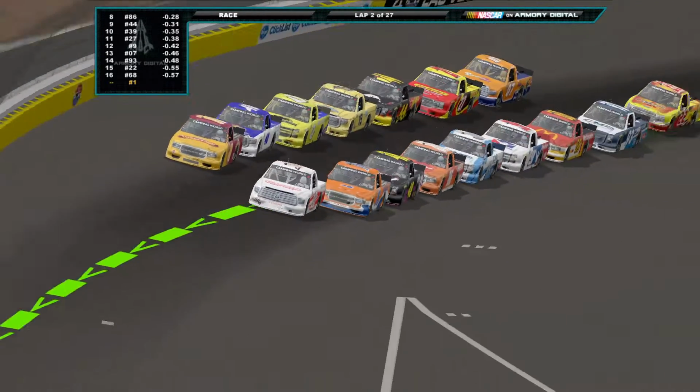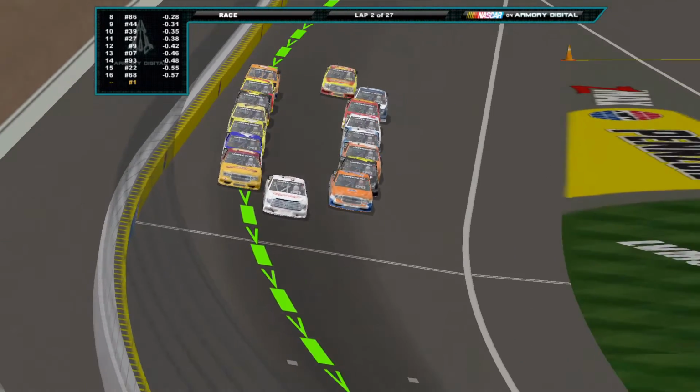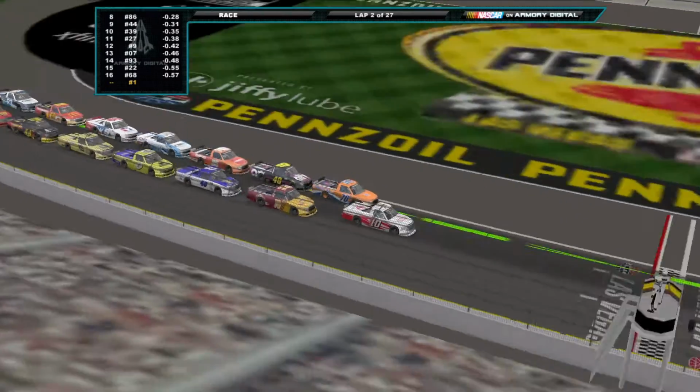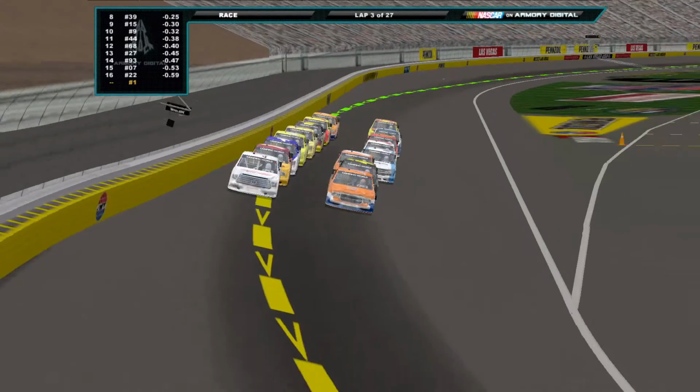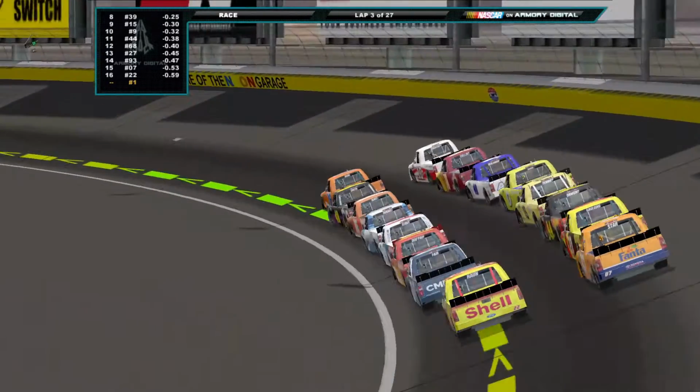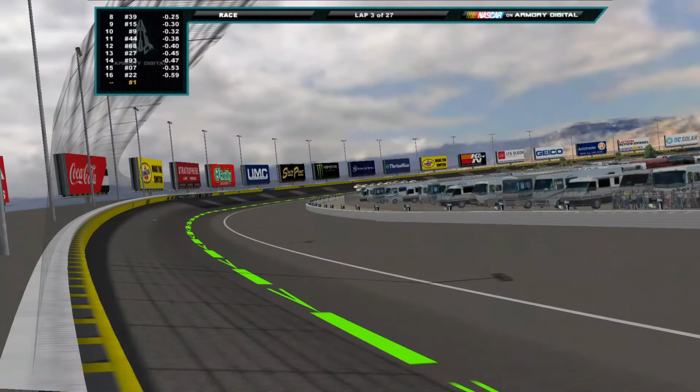And out of turn 4. Oh, Kobayashi goes to the middle. He's back high now. He's going to lead the lap over, ground through his now. He's inside. And looks like he's going to get that race lead. Will Nathan Smith move him?